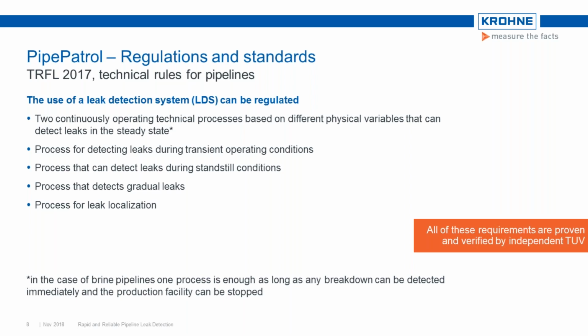So this requirement covers leak detection from the operational point of view. In other words, it requires you to have a leak detection system which works during all different pipeline operating conditions. It's interesting to know that in Germany, all those requirements are verified by an independent third-party authority. So if you install and want to operate a leak detection system, all these requirements are verified and certified. Otherwise, you are not allowed to operate your pipeline anymore.